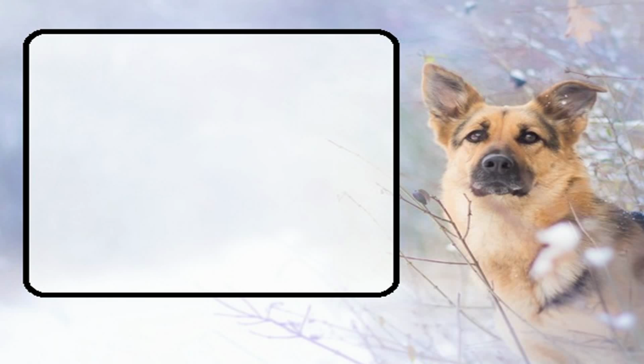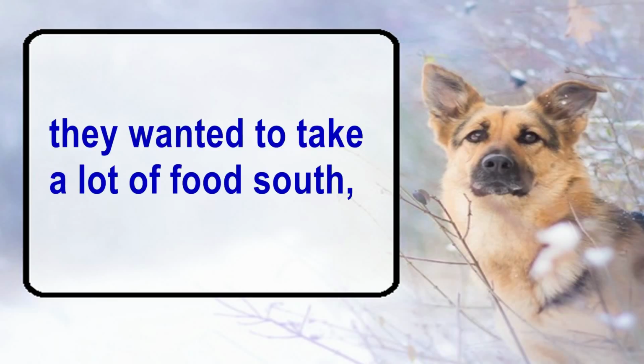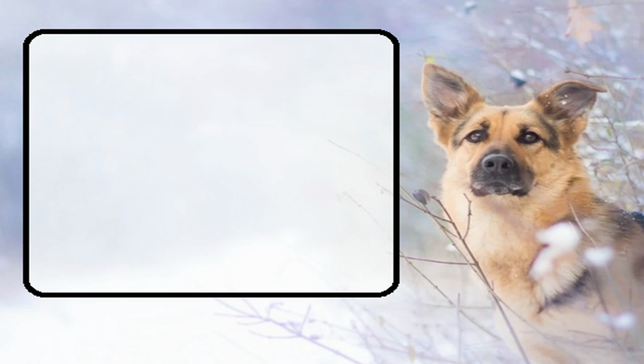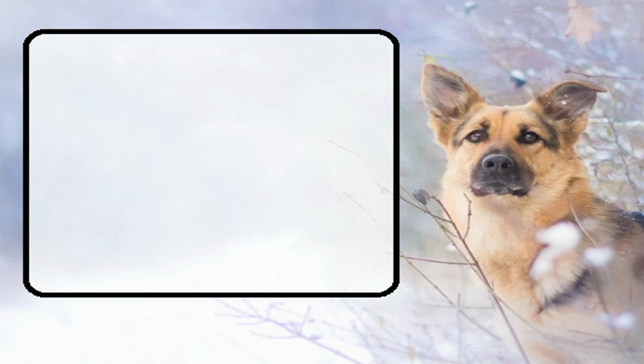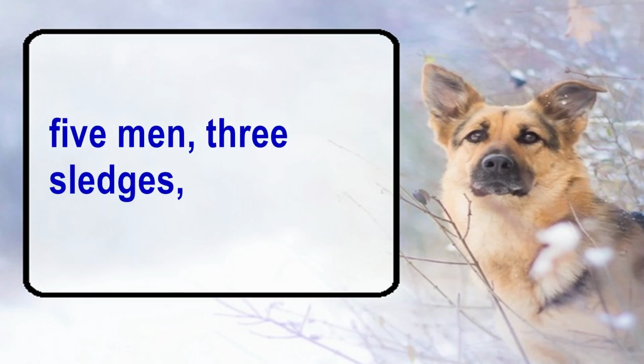When the house was ready, the men made their first journey south. Before the winter, they wanted to take a lot of food south and leave it in depots. For the long journey to the pole, they needed a lot of food, and they couldn't carry it all with them.